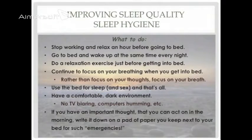So here's a list of what to do and what not to do, what we call sleep hygiene. Later, we'll do a little checklist to see what you're doing now and what you're willing to do and able to do to improve the situation. But for now, let's go through this list. It's important to stop working and relax at least an hour before going to bed. That means both physically and mentally. Stop thinking of problems. Stop worrying about issues.